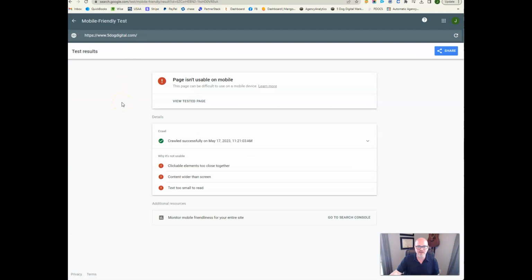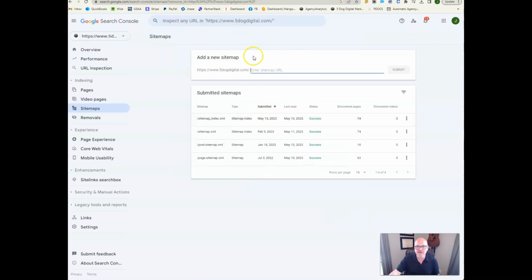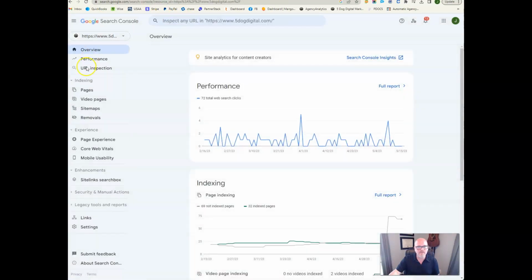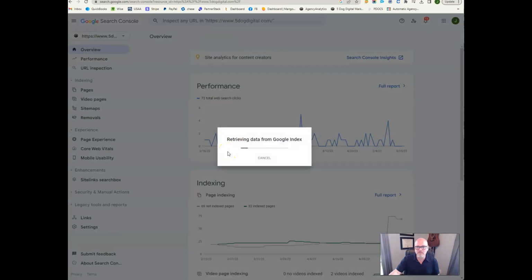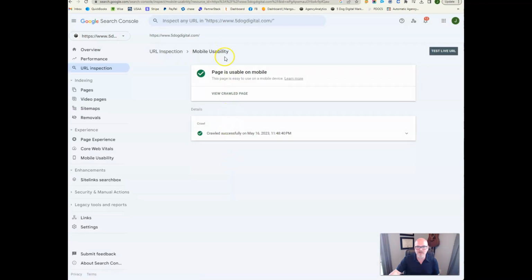and this thing just passed when I ran it before and now it's not. That kind of inconsistency makes me not trust this tool as much. So play with your tools and see what you can do there. Let's see. Oh, that's not what I wanted to do. Okay, yeah, it says mobile friendly good there.